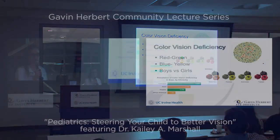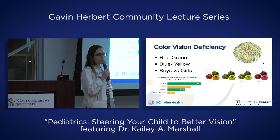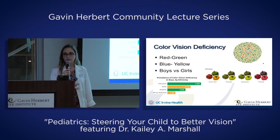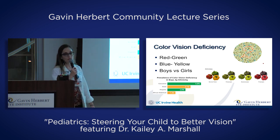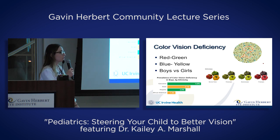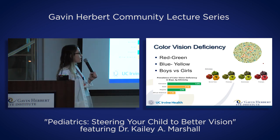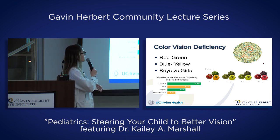And then one other thing that is common in children and in adults, but typically discovered in childhood, is color vision deficiency, formerly called color blindness. Very common, especially in boys. It's a genetic condition that's carried on the X chromosome, which means that it's typically spread from mother to son and kind of skips generations. So grandpa will have it, mom carries it but doesn't have any problems, and then her son will have it.